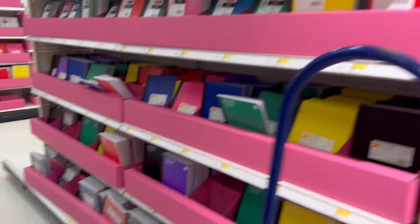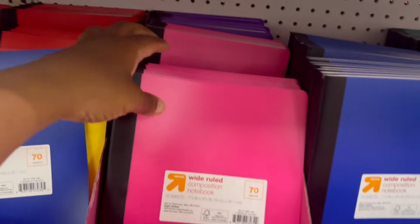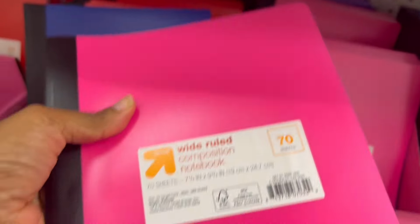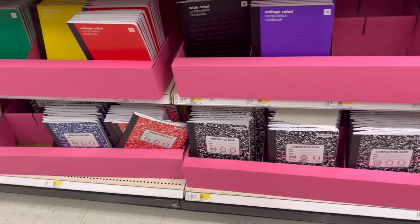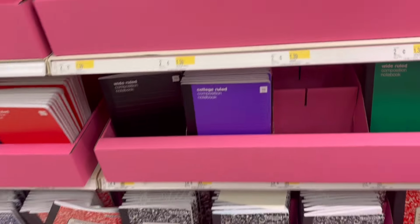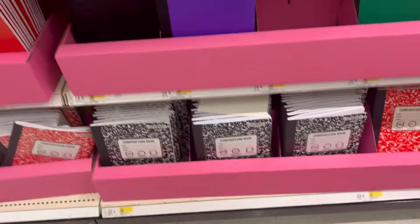And then here, composition books. $1.39 for these. Wow. But these are 99 cents. I don't know the difference. And the bottom ones are 50.